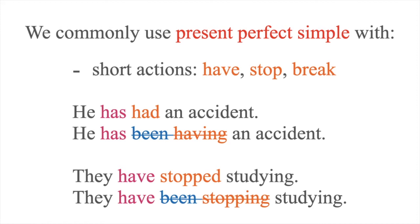We commonly use present perfect simple with short actions such as have, stop, and break. So you can say he has had an accident. We didn't say he has been having an accident. That would suggest it's been happening multiple times or many situations. The next one again, they have stopped studying or they have been stopping studying. Again, the second one sounds strange because it sounds like they've been stopping, starting many, many times. So when we use this specific grammar point, the perfect tenses, especially using the action verbs have, stop, and break, we only use it for the simple tenses.